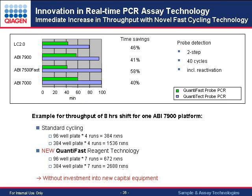A newer technology, which we have just introduced 2 months ago, is the so-called QuantiFast reagent technology, which improves the throughput of real-time PCR, which can often be limited, particularly when biomarker programs are ramping up later in clinical development.